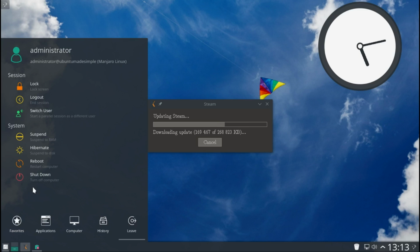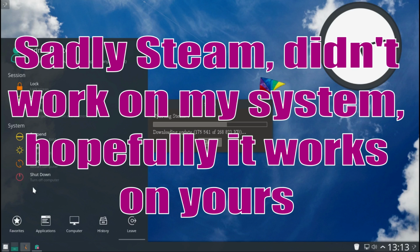I'm gonna fast forward this download of Steam. We can just check together if it will work out of the box on my machine or not.